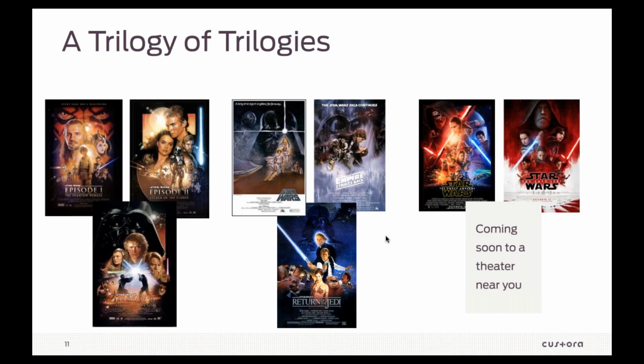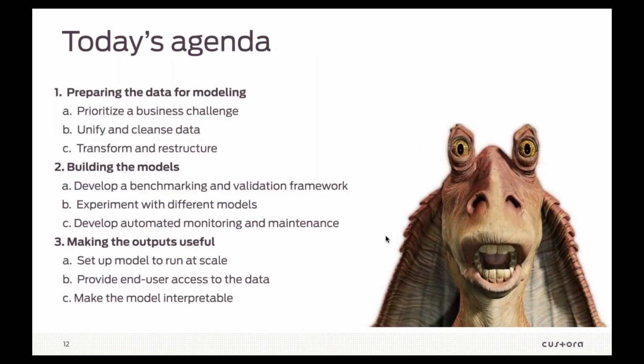So within each of these three big areas, preparing the data for modeling, building the models, and making the outputs useful, we're going to dive into the three sub-challenges and how we would recommend approaching them.